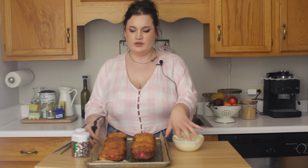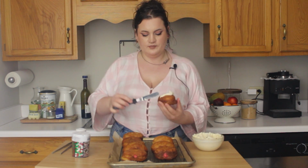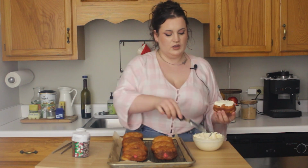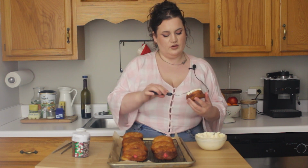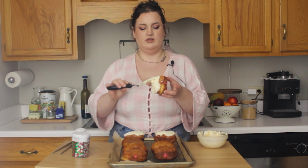All right, and now for the last step. What else would I put on the red velvet donut if not cream cheese frosting? I made a thick icing to go on top here instead of a glaze for no reason other than I just simply wanted to. I really like the look of it, and I like a nice thick cream cheese frosting. Also, don't be stingy with the frosting. I'm giving you a lot of frosting. Use all of it. I don't think that anybody is mad with extra cream cheese frosting.